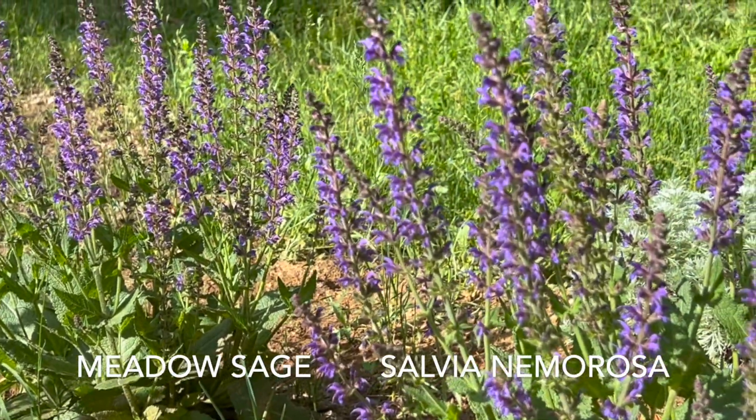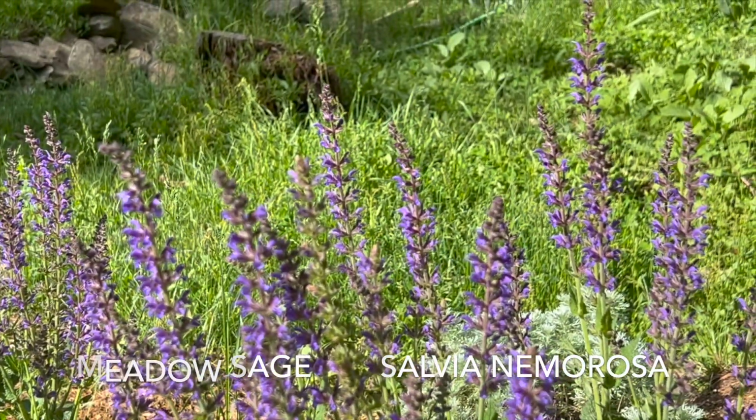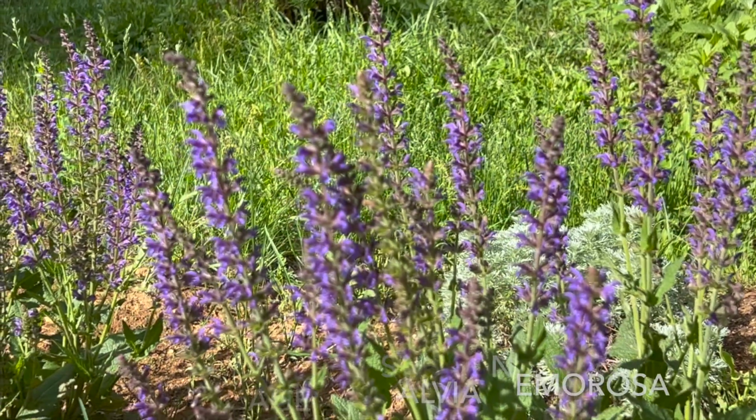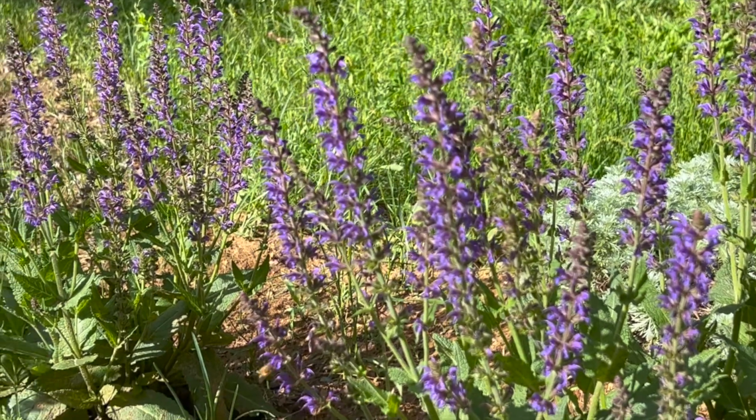Among the plants currently in full bloom as of June 12th, here is our bees' number 1 favorite plant, meadow sage, Salvia nemorosa. A couple of our meadow sage plants are excessively cultivated.